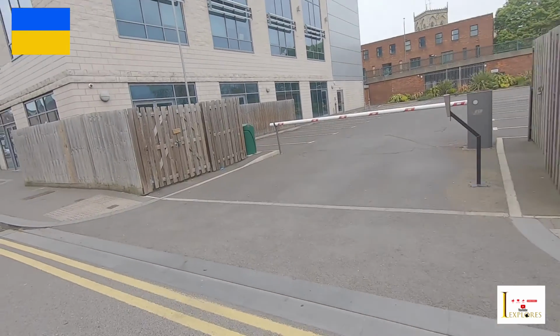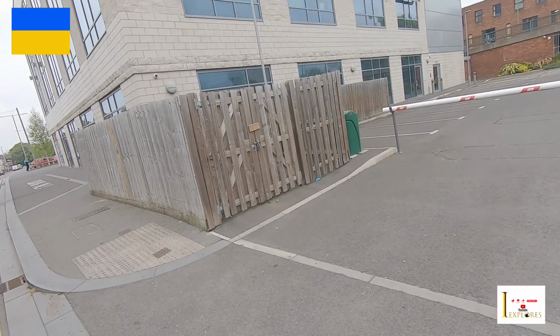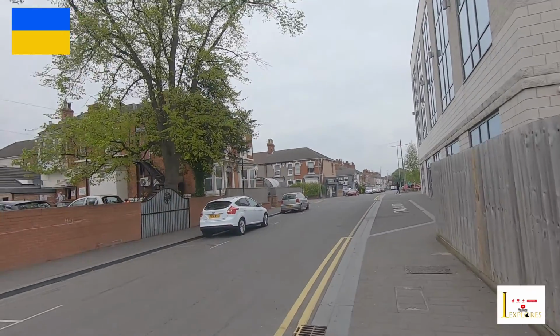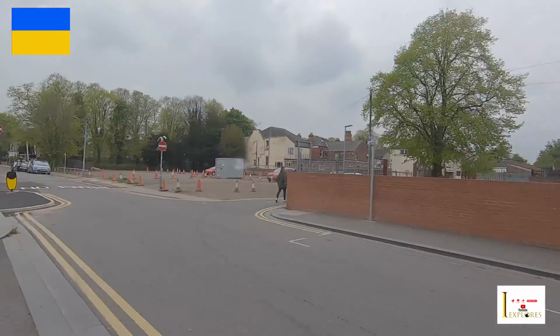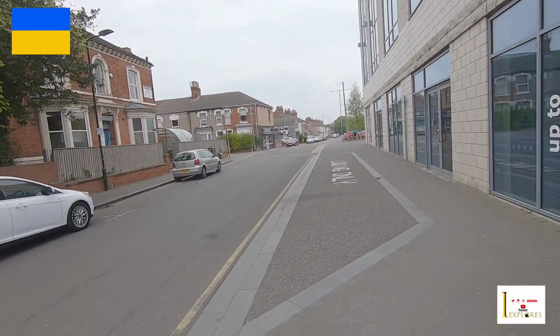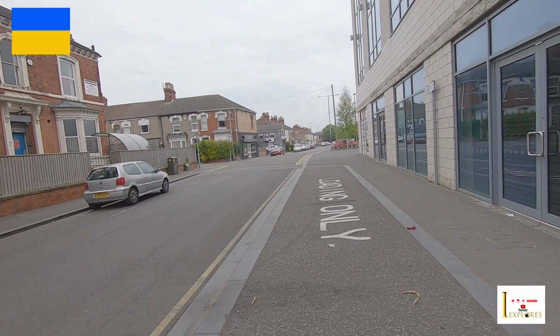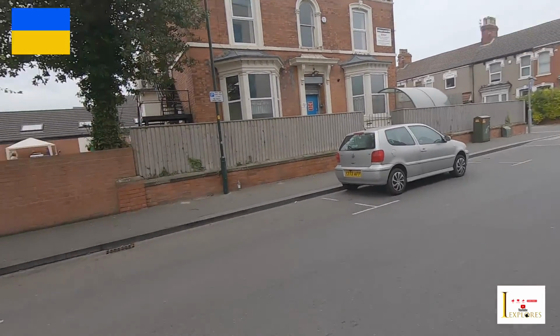Now, the earliest reference to Cartergate was 1406. So that's quite a long time that this street's been here. So obviously, it must have been a trackway in for quite a long time. So obviously that's in the 15th century there. Now, I'm coming up this way, let me get across this road.